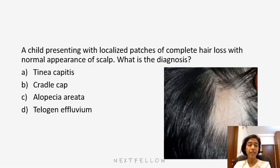A child presenting with localized patches of complete hair loss with normal appearance of scalp. What is the diagnosis? So again, this is an easy question. Could it be tinea capitis, cradle cap or infantile seborrheic dermatitis, alopecia areata, or telogen effluvium? So localized, well-defined patch of hair loss, normal appearing scalp is characteristic of alopecia areata.